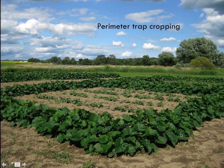So moving on from the cultural approach of planting less attractive varieties, we're going to talk about an approach called perimeter trap cropping that was developed under conventional farming practices. So what I'm going to talk about is possibly adopting perimeter trap cropping to organic crop production practices. And the main obstacle to that is the lack of an effective organic insecticide for use in organic systems.